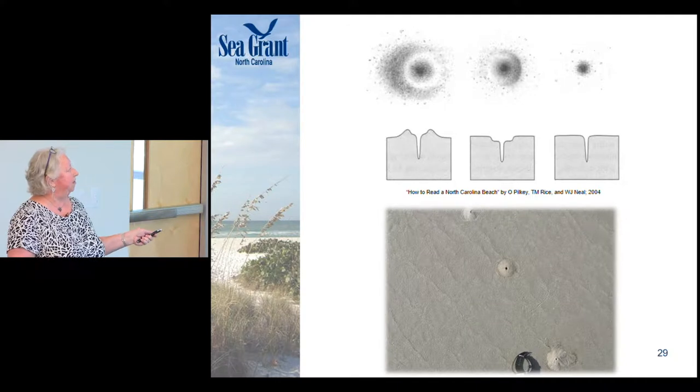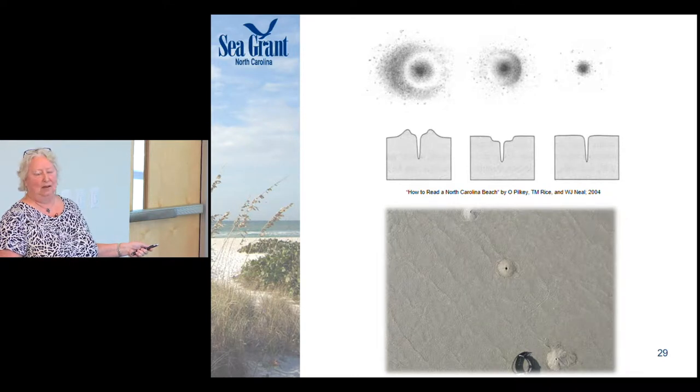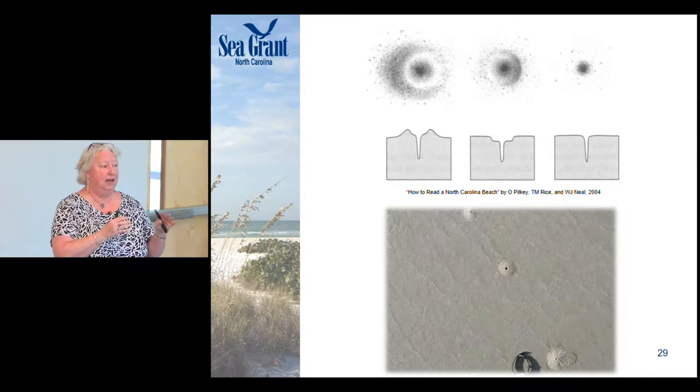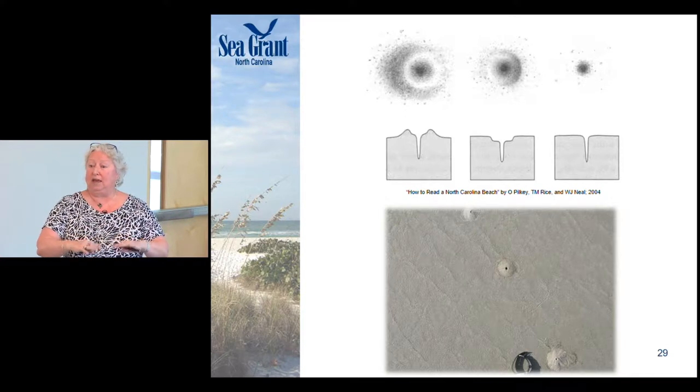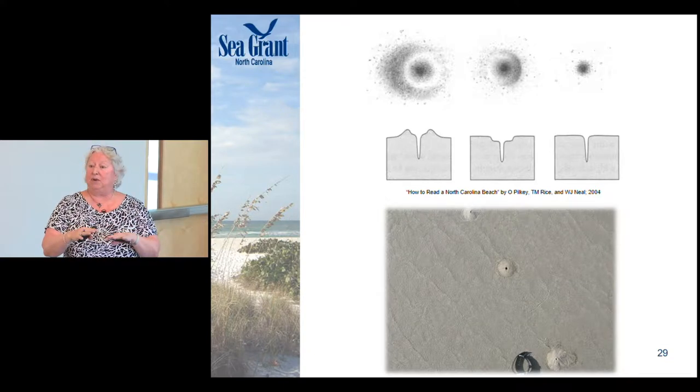Well, if you look at them from the side, this is what they look like. These are called volcanoes. These are pits, and these are nail holes. That's what Orrin Pilkey calls them. But this looks like volcanoes. What happens as the tide recedes, where water used to be in and around all the sand grains, it dries out because the water's gone. So it dries out and leaves a bunch of air spaces.